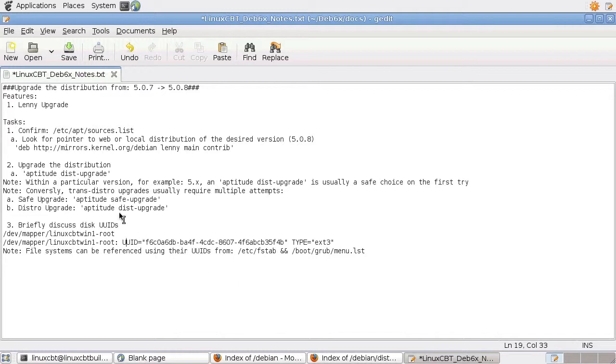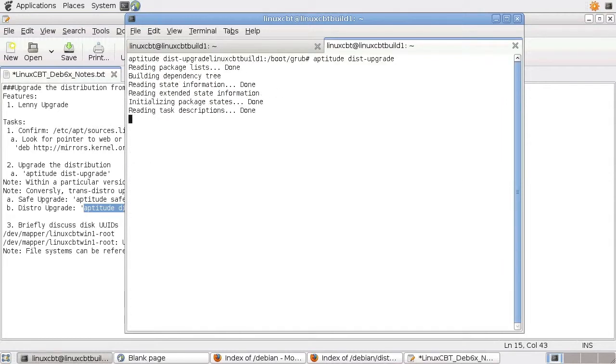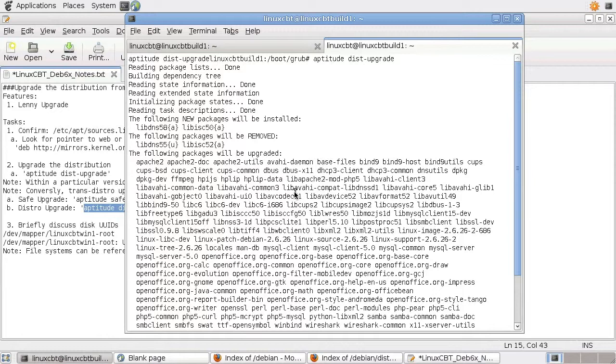So with that said, let's go ahead and perform our aptitude distribution upgrade for this particular version. And let's get a shell going. And we'll reset this buffer and perform a distribution upgrade. Now, it's also suggested that you run aptitude with the update option, which I've already done, to obtain the latest version of packages available, but that's already been done, so we don't need to redo it. Now, always read the output to get a sense for what's happening. And since this is live, we'll need to read this together.